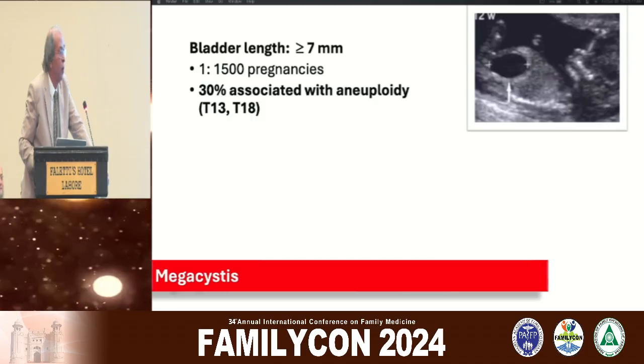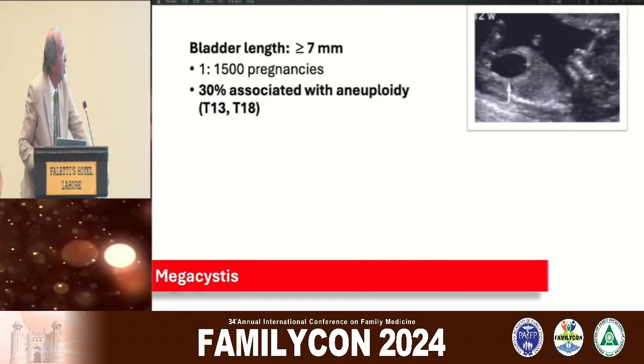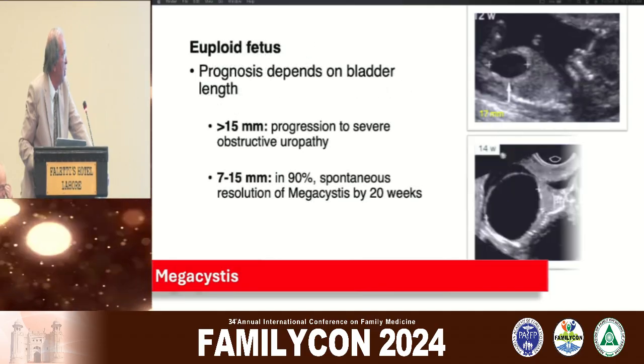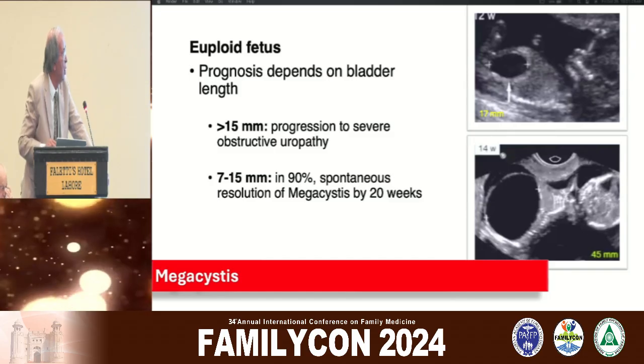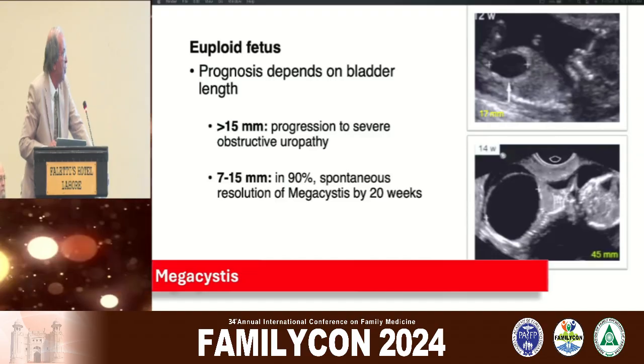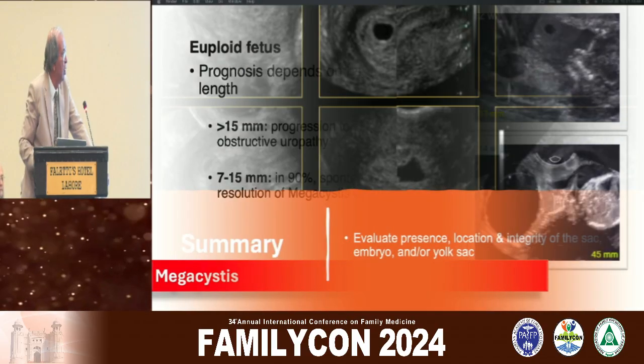Megacystis: the fetal bladder in the first trimester should be below 7 mm, and if it is more than 7, 30% are associated with chromosomal abnormalities. In normal fetuses with more than 15 mm, it progresses to severe obstructive uropathy, and 7 to 15 mm spontaneously resolve while this can be causing the.